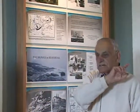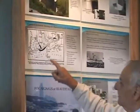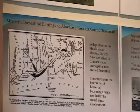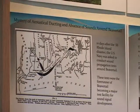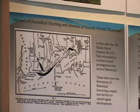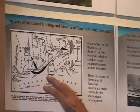Today, you can still sail down the West Passage if the foghorn is blowing, reach these points along here, and the sound just disappears. Now, do you think that's because of the rock formation or what? Well, it's probably all atmospheric related. Uh-huh. It's the way the wind blows. Yes, uh-huh. Yes.